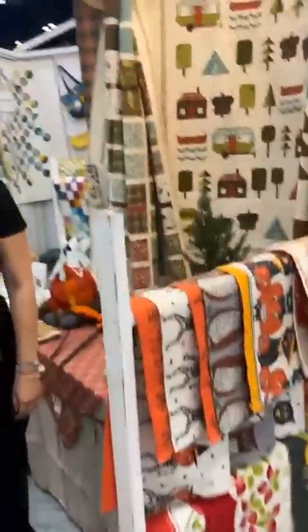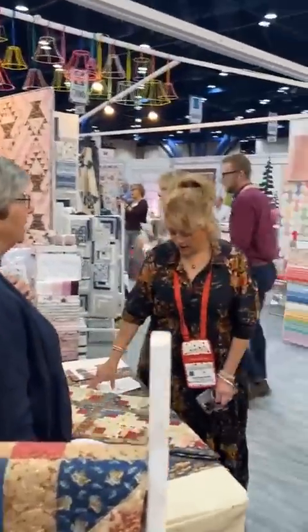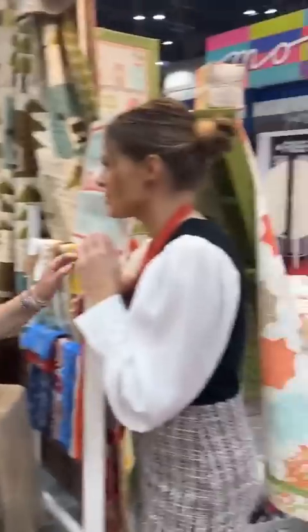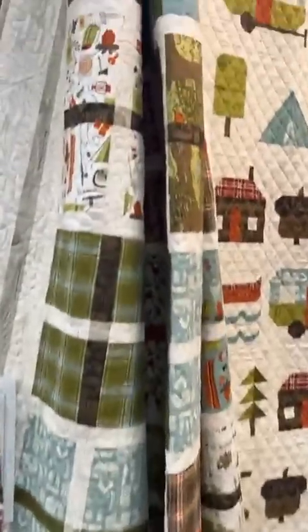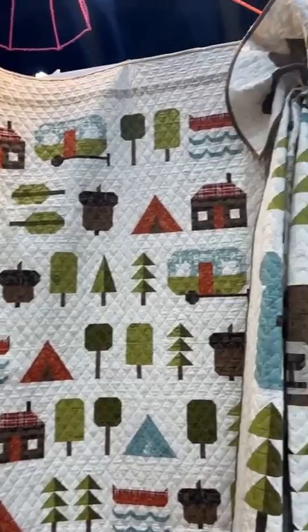Okay, I'm gonna have to sneak in. Ooh, Moda designer sightings. There's Betsy Chachi and there's Jackie. There's Stacy. There's Vanessa. Hi. Hi. Good morning. Okay, so here we are with Stacy's booth. This is the great outdoors.